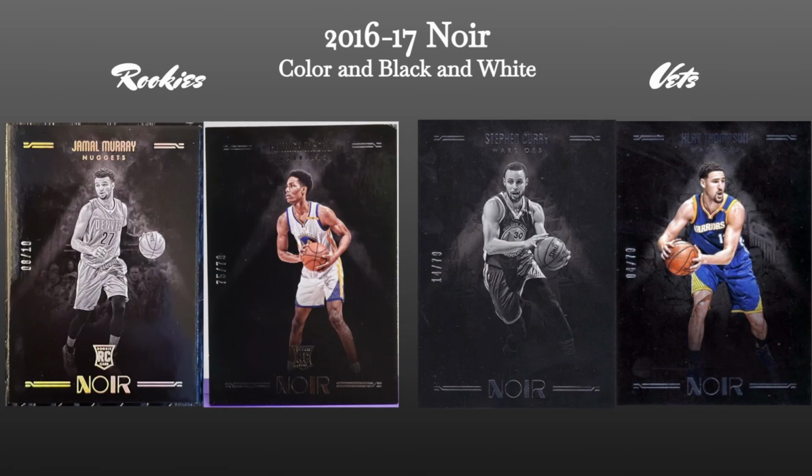16-17 is going to be the last year where the two base cards are distinguished from color and black and white. So I guess in case it wasn't clear, the image of the player, the cropped photo of the player, is in black and white versus color. So you see here, the Patrick McCaw is in color and the Jamal Murray black and white.